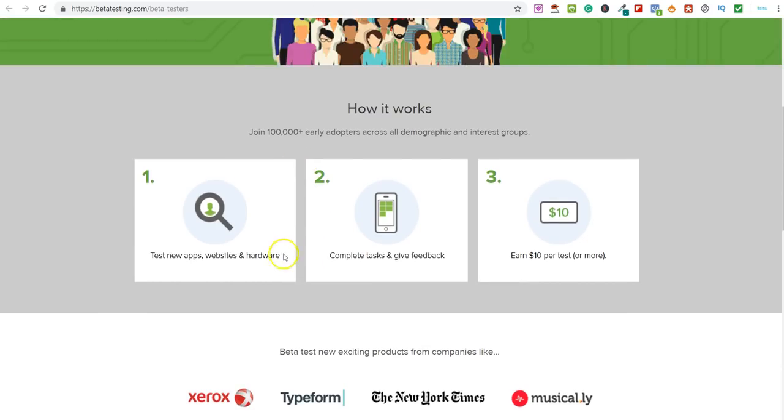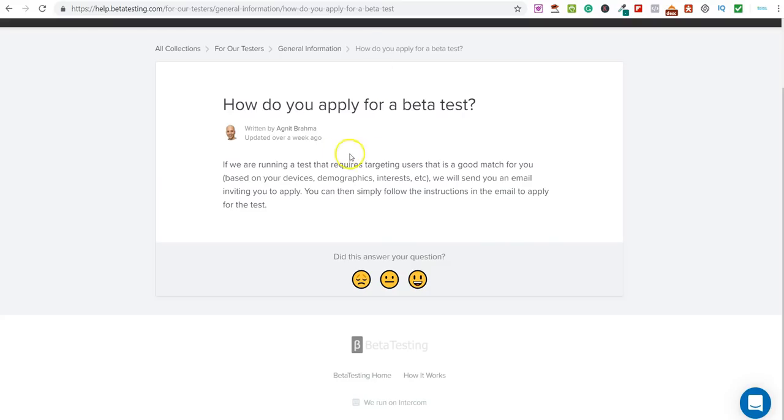So if I go back over here, once you've signed up and gone through the process, this is basically it. You'll be testing new apps, websites, and hardware. You then give your feedback and complete tasks, and you can earn this amount of money here. So if I come over here, this is how do you apply for a beta test.